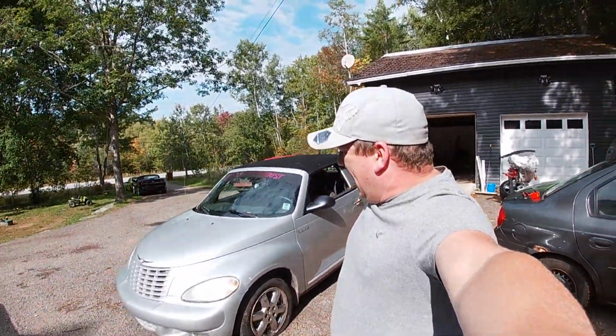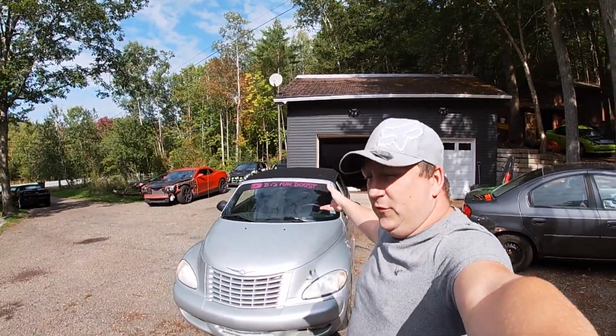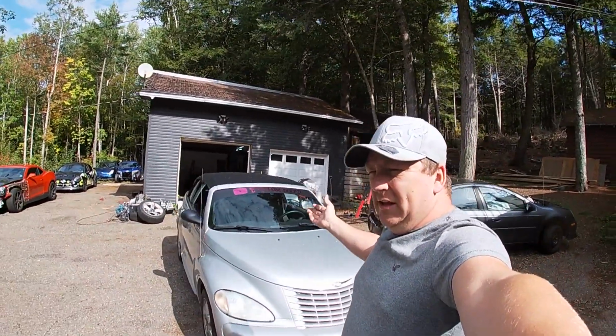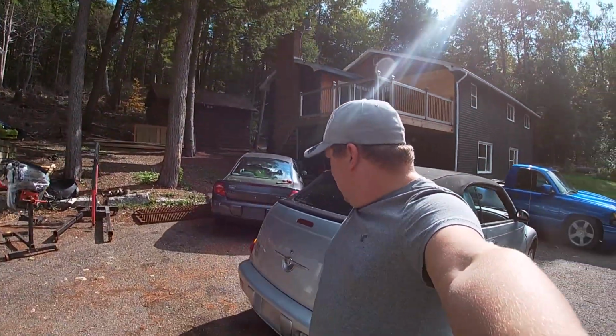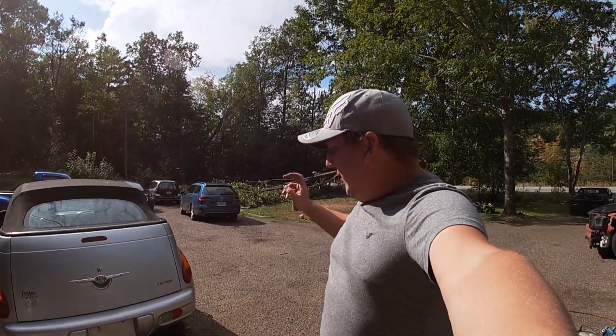Okay, so let's welcome back our 2005 Neon PT Cruiser convertible. So it is a GT. Well, actually, I think it's just turbo. I don't think it's a GT. Let's check this out. Is it a GT? I don't know what I'm doing today. But no, it's a turbo light. So it's a Touring Edition. So it's a 2.4 turbo Touring Edition.